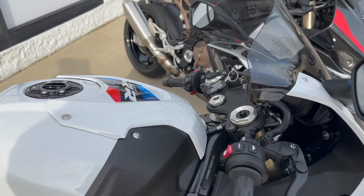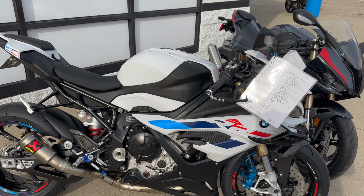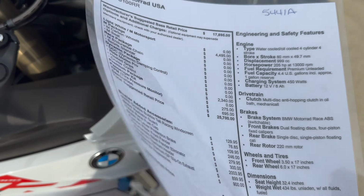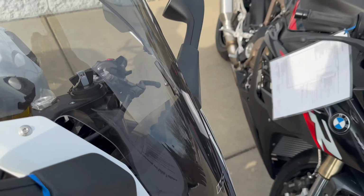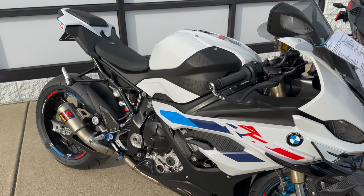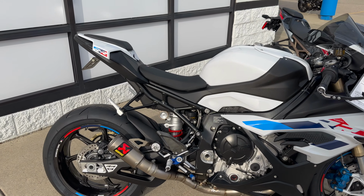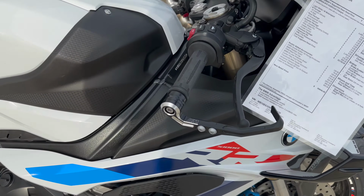So now that we get into all the upgrade tech talk of it, the question is, coming in at the price of $30,646. So you're looking at almost a $10,000, well actually $11,000 price difference. Yes, this motorcycle does feature the full Akrapovic GP exhaust, carbon fiber wheels, the latest and greatest model. The rear sets, the M rear sets, the M lever guards.